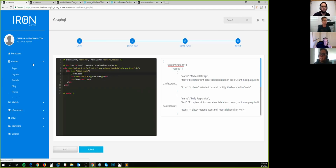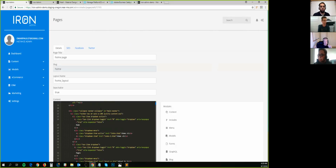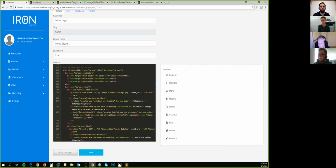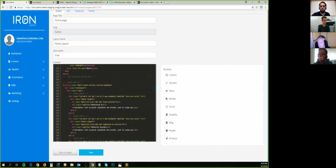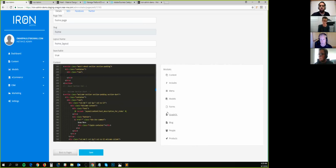Once it's submitted, we can go back to the pages and then go to the benefits section, which is this one. So I can now insert my GraphQL benefits there.